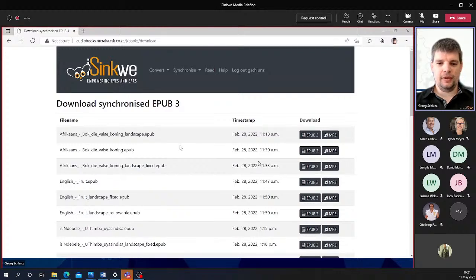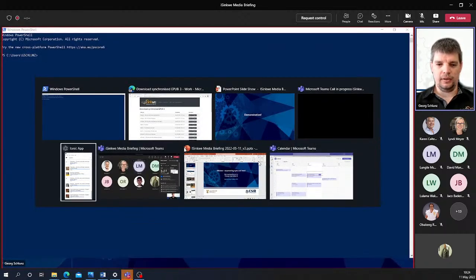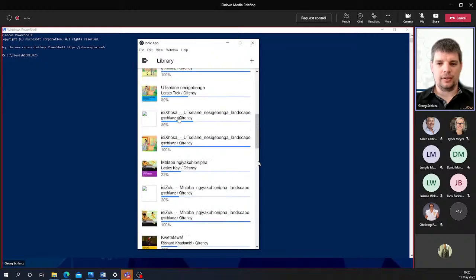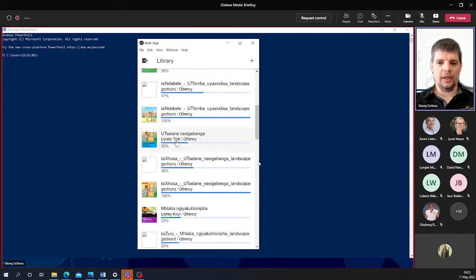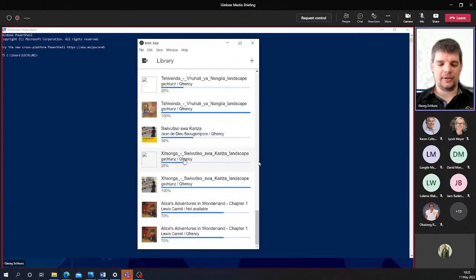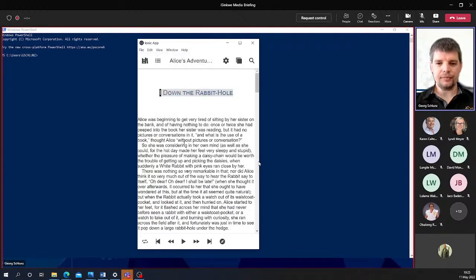So that brings me to the third step then. If I can go to how the reader looks. This is a simulation of how the reader looks on your phone. When you open it, you are brought to the library. You will see that I've downloaded versions of those books in all the languages. There's Afrikaans, English, Isindebele, Sesotho, but just starting with Alice. So here's Alice already completed. You will see here how it works.